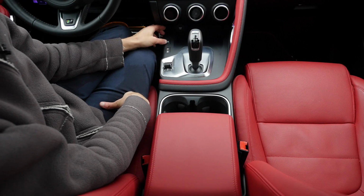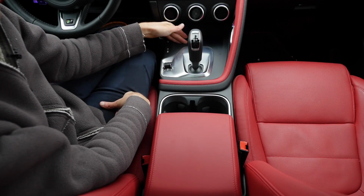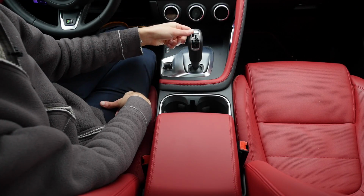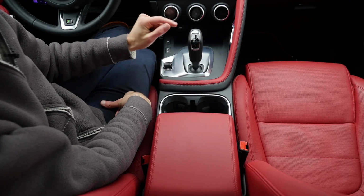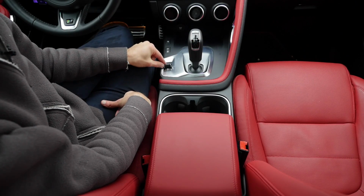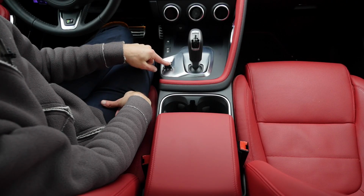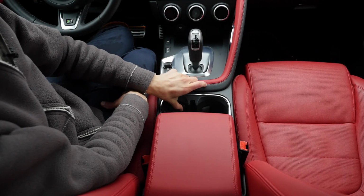So in the lower middle console, there's a 12-volt power supply in the front, and for example, you can put your smartphone here, but it doesn't make too much sense if you want to charge it. Then the shifting stick, put it leftward to the sport mode. I will explain that when we drive the car. Those are the driving modes for dynamic or snow mode, but they don't make so much difference than the changing of the shifting characteristics.